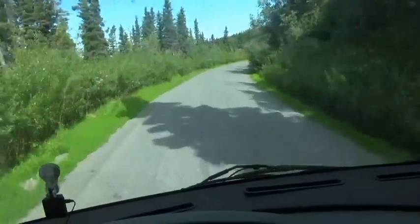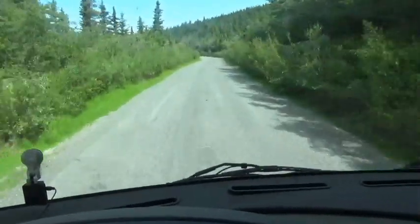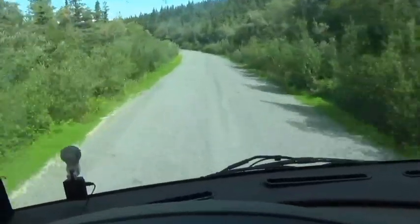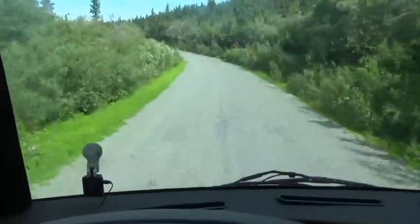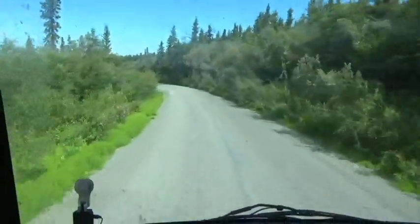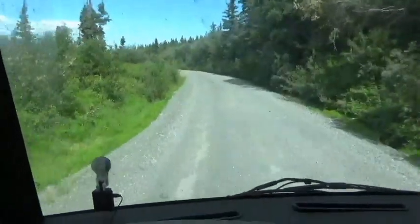Now some of the road like this can be fairly smooth for a while, so you think you can pick up some speed, and then all of a sudden you hit some potholes. You've got to be careful. I'm only going between 15 and 30 miles an hour this whole road.